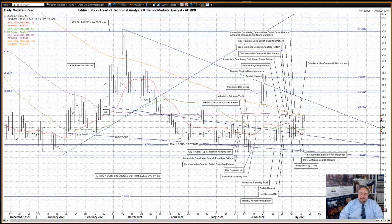So far today, an open ever so slightly over the medium moving average and a test up to the long moving average. However, since then prices have retreated and we're now down below both moving averages and lower than yesterday's close, and in danger actually of making a bearish dark cloud cover pattern if we're not careful.